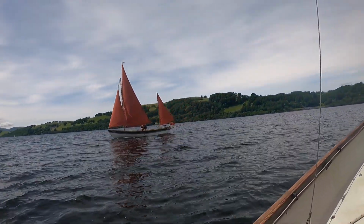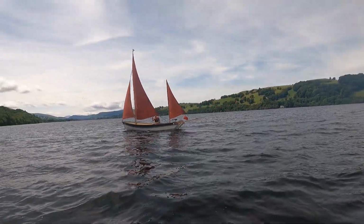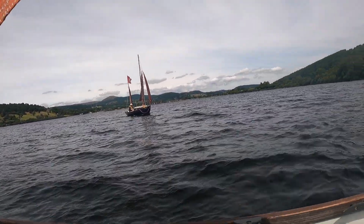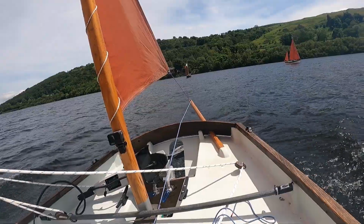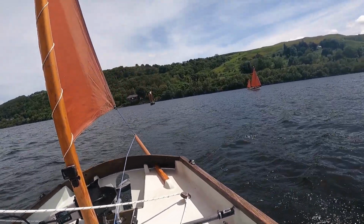We've just tacked. We're just going through the middle. I was running out of water. We just got in the gap in between Rob and Dave there. Nice shot of the guys there.